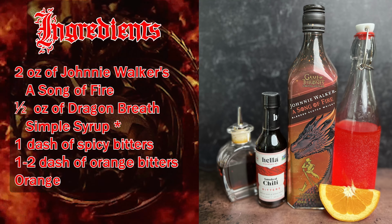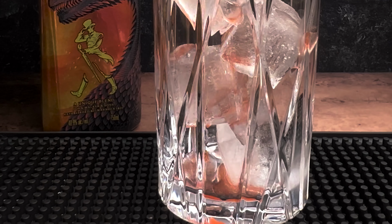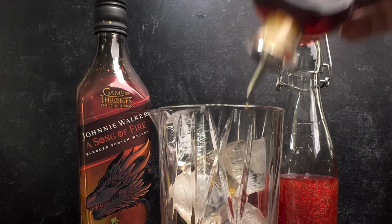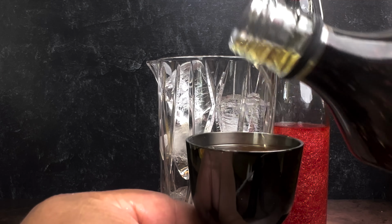Making a Targaryen Dragon Breath Old-Fashioned. In a mixing glass with ice, add half an ounce of Dragon Breath simple syrup, link to the recipe below, with 1 dash of spicy bitters and 1 to 2 dashes of orange bitters. Pour in the 2 ounces of Johnnie Walker A Song of Fire.